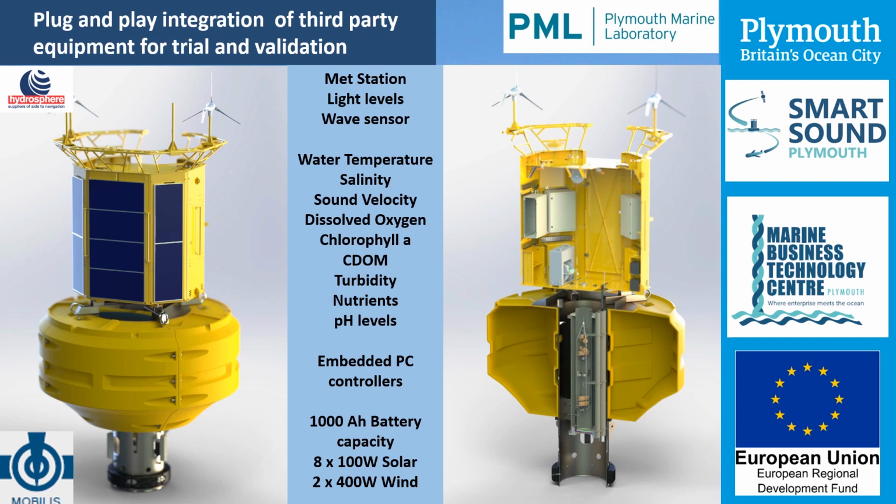In water measurements will be temperature, salinity, sound velocity, which is a key that we've been asked to deliver through some of our partners. We're interested in how the sound passes through the water, so that's key to underwater acoustics and underwater communications. Also, we'll be measuring dissolved oxygen, chlorophyll A, CDOM, turbidity, nutrients and pH levels, and these all are monitored on an hourly basis, and that data is transmitted through high-speed communication system.